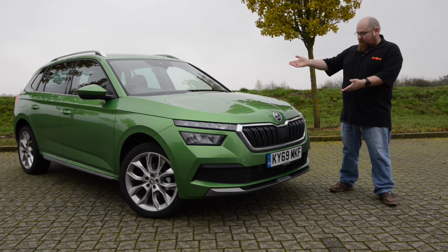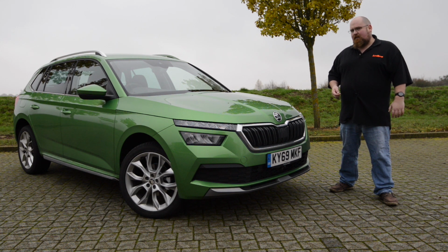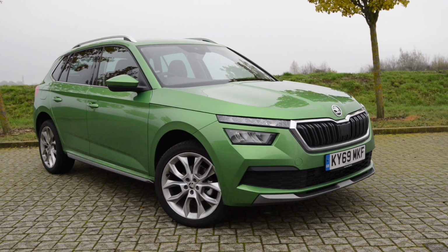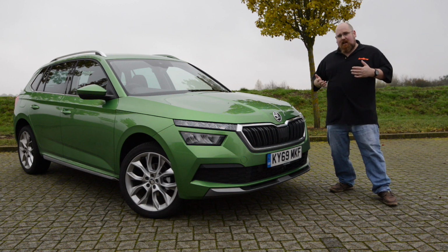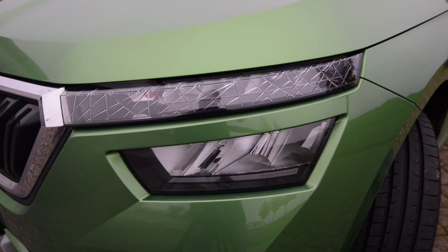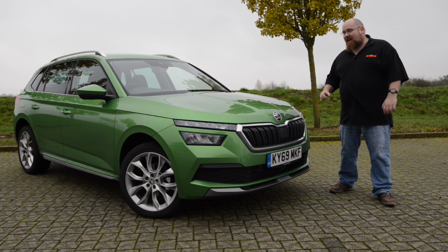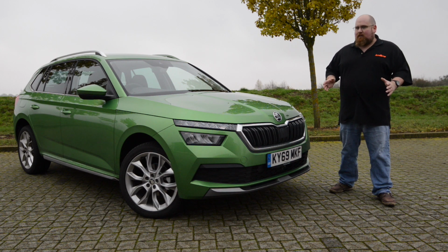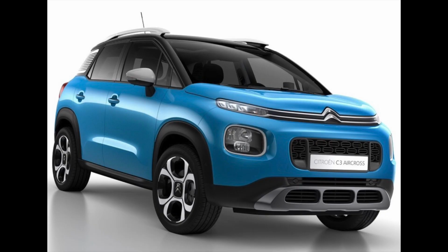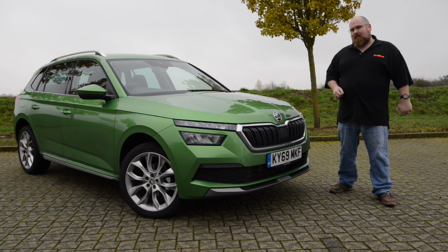Style-wise, well, it's very clearly a Skoda, isn't it? So it's not the most exciting car to look at, but you know what? I don't think it's the most boring one either, especially in that rally green paint job. It definitely gives the Kamiq a bit of a boost. And sticking with the Skoda SUV design language, we have got the double cluster headlights at the front of the car, but unlike the Karoq and the Kodiaq, the top light cluster is actually very thin. Yes, I know it does look a little bit like a Citroen C3 Aircross or a Hyundai Kona, but in terms of the Skoda lineup, it definitely is distinctive.